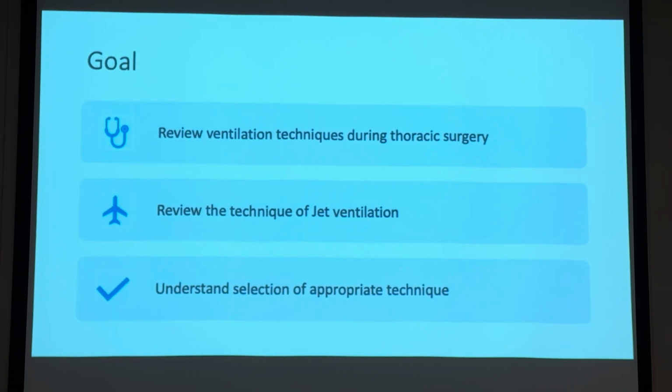So a couple things. You know how you can do a PowerPoint presentation? It gives you possible formats. So if you do jet ventilation, it automatically puts a little plane there. Ouch. That was kind of interesting.